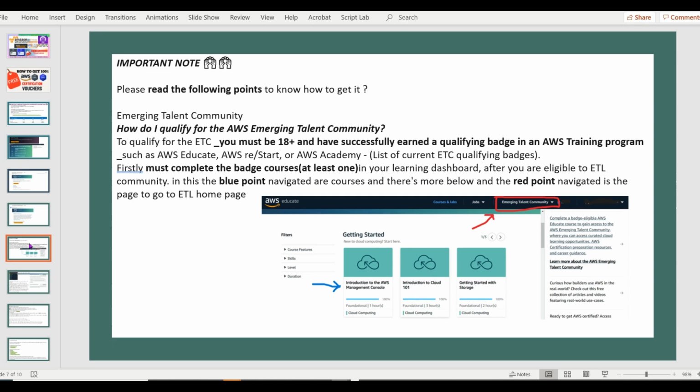So as I said, in order to qualify for this AWS Emerging Talent Community Program, you should have completed 18 years of age. So this is not the experience I'm talking about. I'm talking about the 18 years of age that you have to complete. So you can go and start learning the courses. Only thing is, in order to get the vouchers, you should have completed 18 years of age.